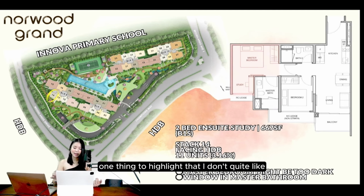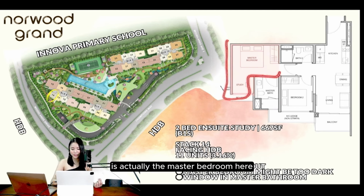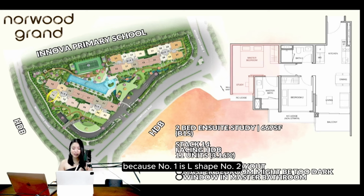One thing to highlight that I don't quite like is actually the master bedroom here, because number 1 is L-shaped. Number 2, the window over here is slightly smaller, and it is actually facing the study area, meaning to say that your master bed and your wardrobe area would be quite dark.